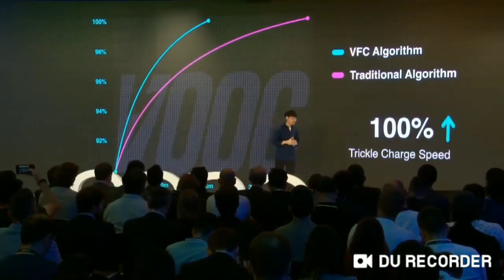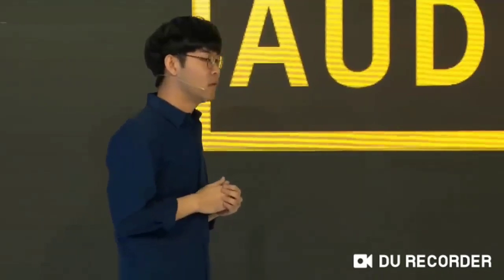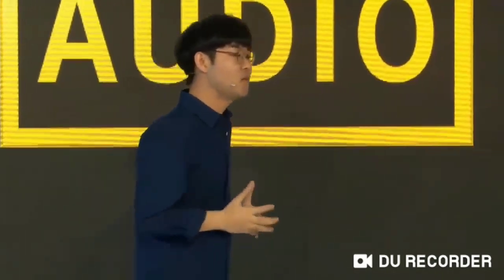Oppo Reno is high-res audio certified. The voice frequency is higher than the CD. It provides better resolution capabilities and high-definition music, making an audio-visual entertainment experience.